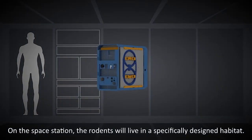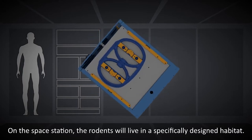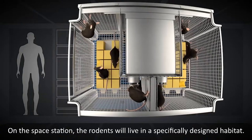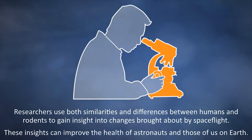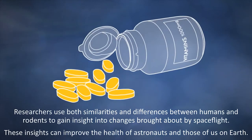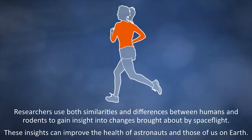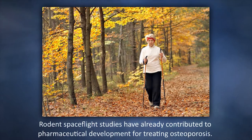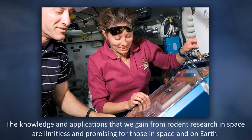On the space station, the rodents will live in a specifically designed habitat. Researchers use both similarities and differences between humans and rodents to gain insight into changes brought about by spaceflight. These insights can improve the health of astronauts and those of us on Earth. Rodent spaceflight studies have already contributed to pharmaceutical development for treating osteoporosis. The knowledge and applications that we gain from rodent research in space are limitless and promising for those in space and on Earth.